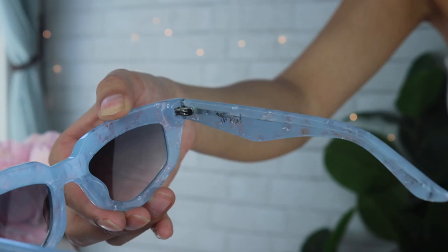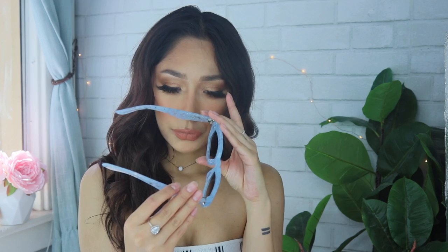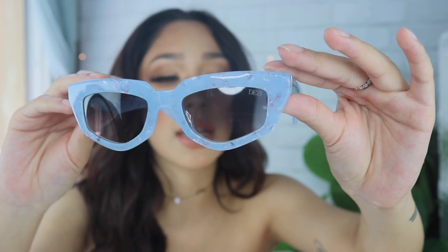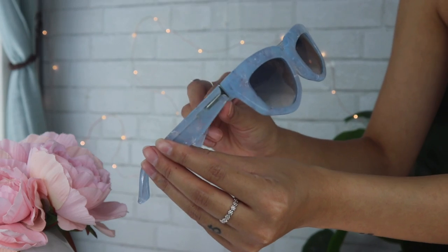There we go. Okay, so these sold out in 2 minutes, like I said, and this is what they look like. They have the name of the glass right here on the side in written text, and then they just have Dezi engraved in it, and then also right here up in the corner, I don't know if you guys can see, they have Dezi up there also. And they're absolutely beautiful. They have a little silver hardware right here. Also want to mention that these glasses are unisex.